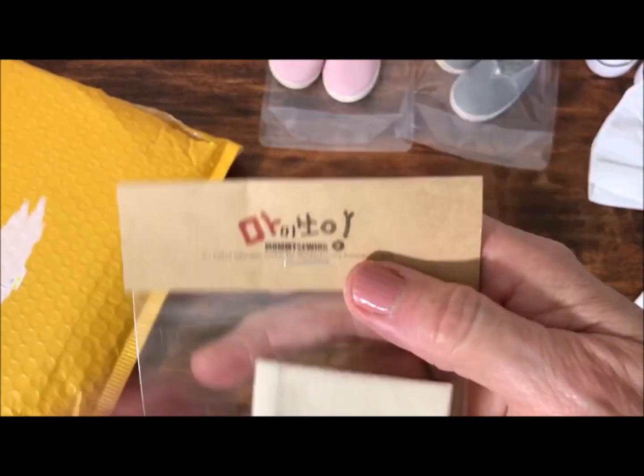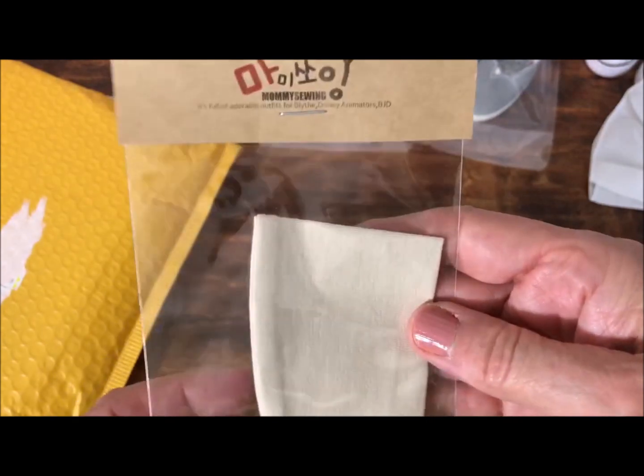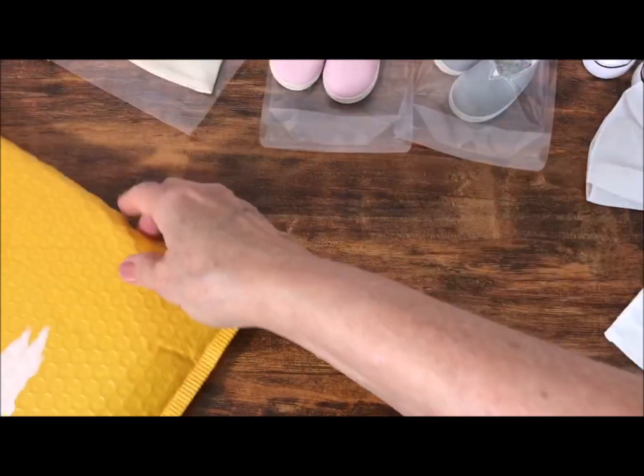All right, and there's more. This is, I'm not sure. Maybe this is swag, because I don't think I ordered that. Let's look at that later, because I'm not sure what that is.